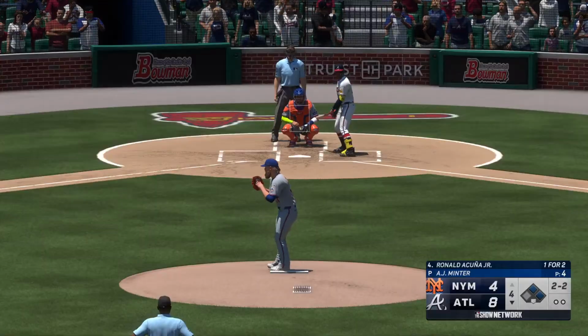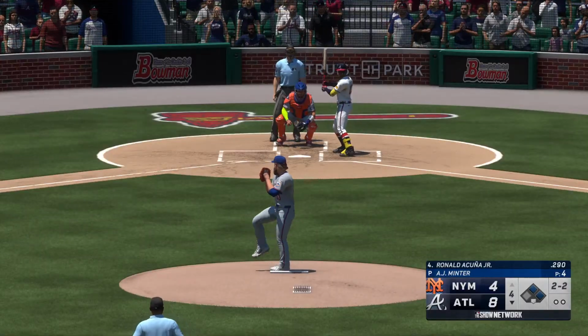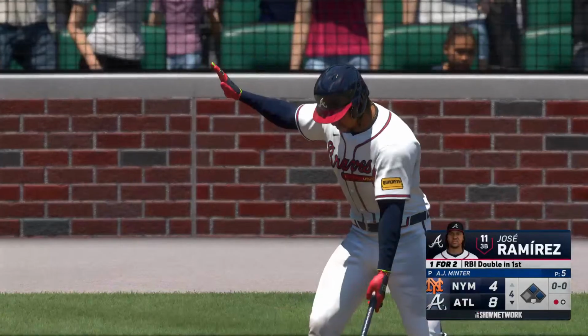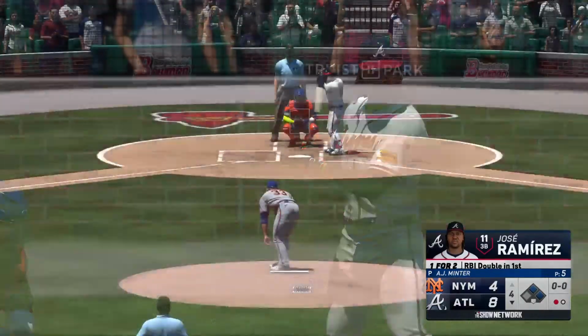And that's in there at the knees for a strike. Really good cutter that he's able to front door and back door. That pitch is devastating. Got him swinging for the strikeout. Pivotal at bat now for the dangerous Jose Ramirez.